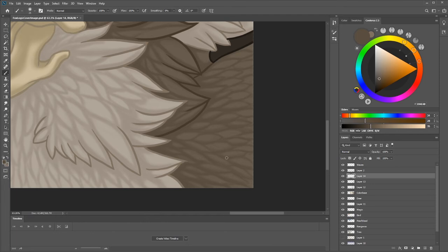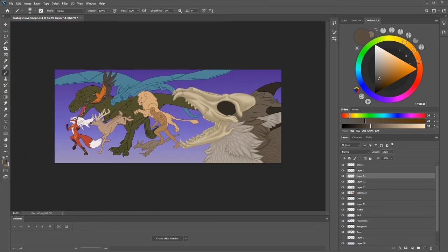But anyway, that looks pretty good. Let's see what it looks like when I zoom out. Yeah, that looks nice. FoxLogic looks furry. I think I might actually, now that I'm zoomed out, do that, just to make these look a little bit more blended together.